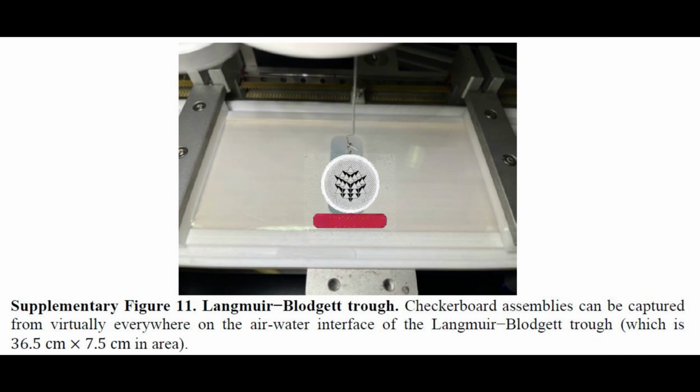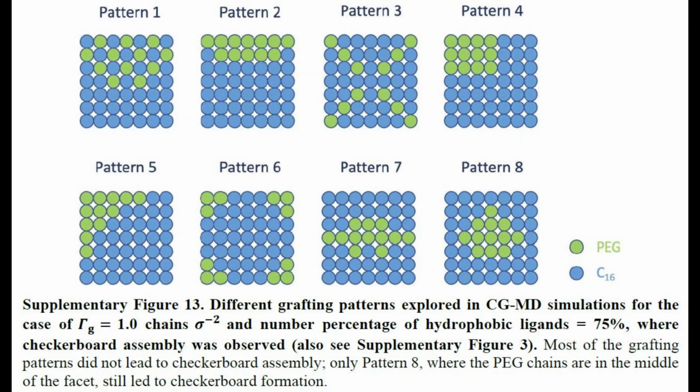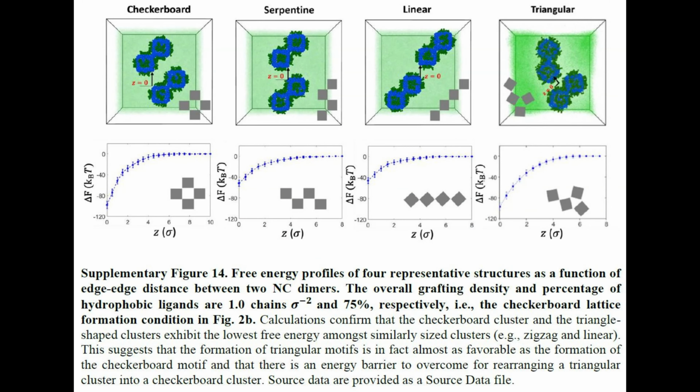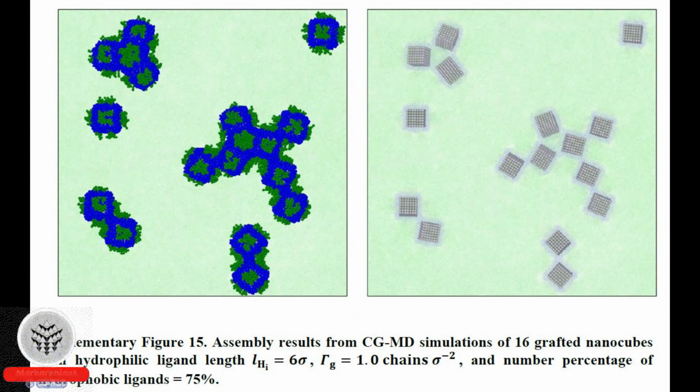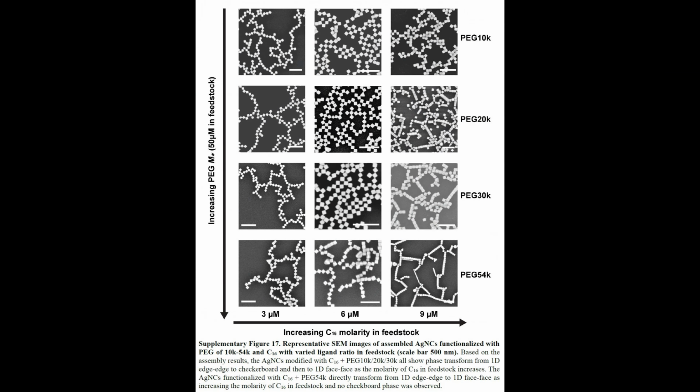The National Science Foundation and UC San Diego Materials Research Science and Engineering Center, DMR 2011924, provided support for this project. The research was conducted at the San Diego Nanotechnology Infrastructure, SDNI, at UC San Diego, which is a member of the National Nanotechnology Coordinated Infrastructure. The National Science Foundation also supported the SDNI through grant ECCS 2025752.